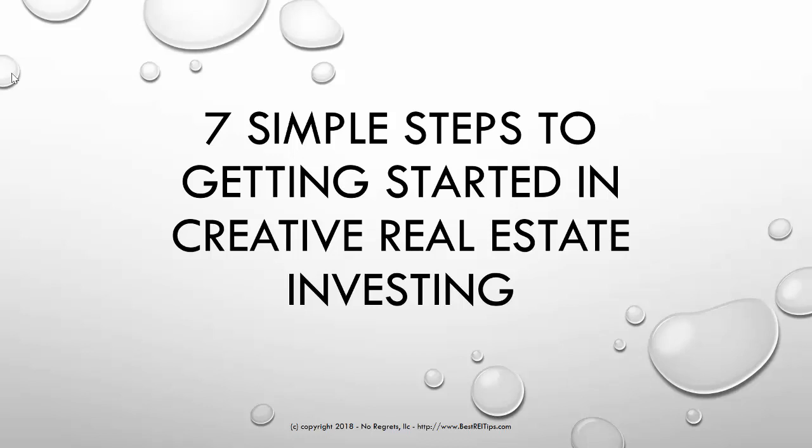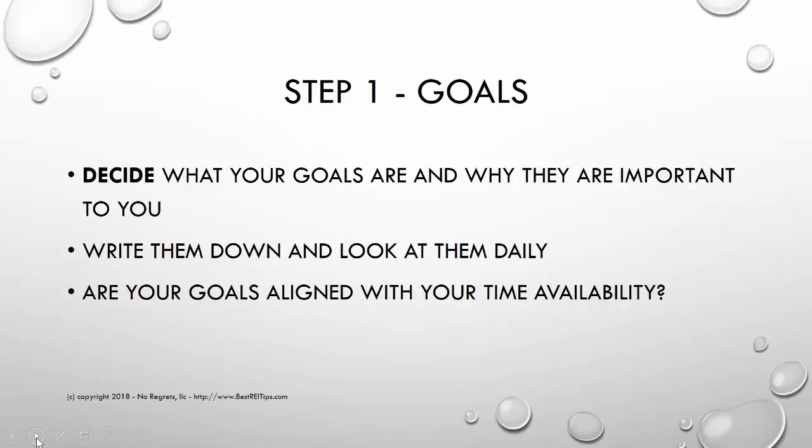Today, I want to share with you 7 simple steps to getting started in creative real estate investing. So, step one is super easy, but super difficult at the same time. I guess I should say super simple. You've probably heard it 1,000 times. It's to set your goals. So decide, you'll notice I have that word in bold. Decide what your goals are and why they're important to you.